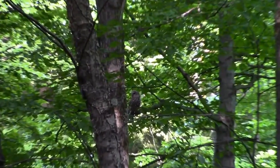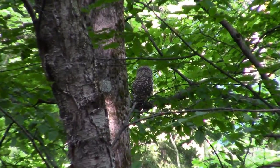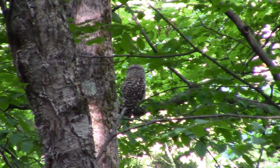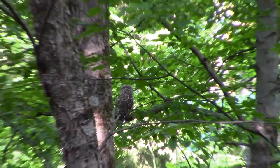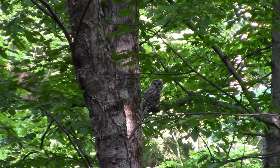Grandpa used to always say, leave your radio at home, because they'll page you at the most inopportune time. However, it's hard to break the enchantment of being up close with an owl.